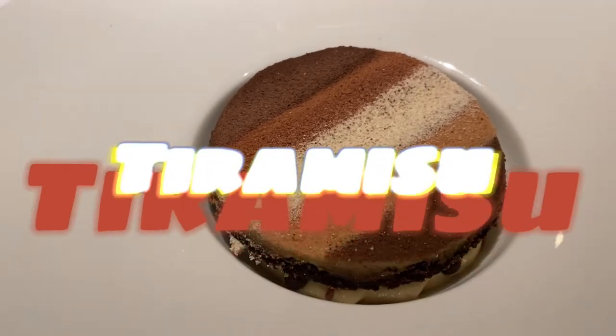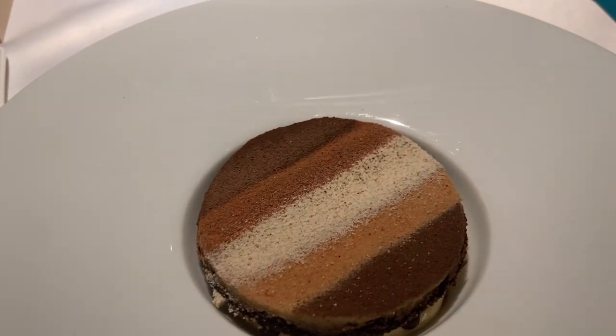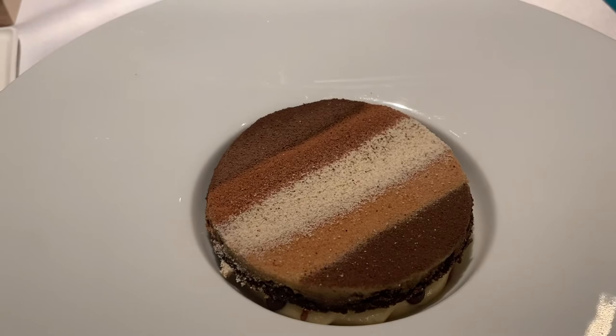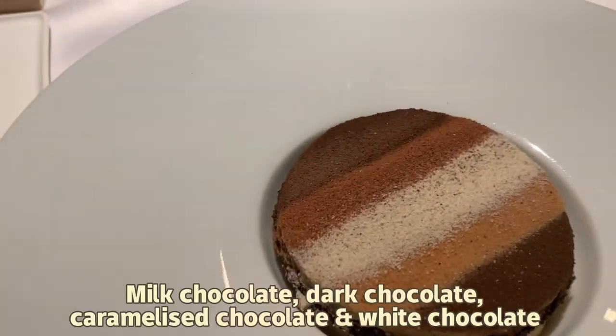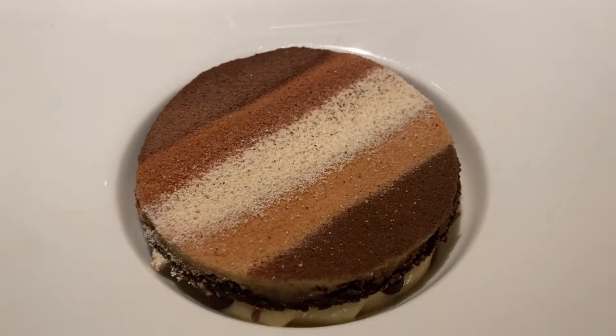This is tiramisu. Okay, so here you'll find tiramisu. Four different kinds of chocolate, mascarpone cheese. What kind of chocolate? There is milk chocolate, dark chocolate, the caramelized chocolate, and white chocolate. Okay.